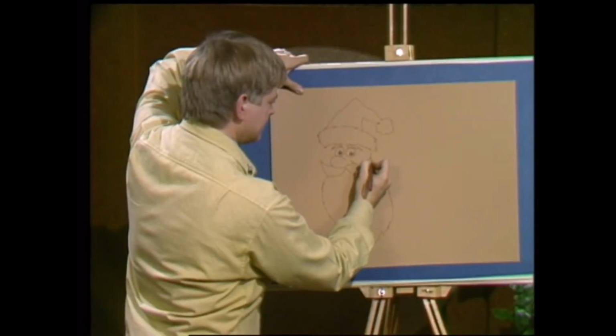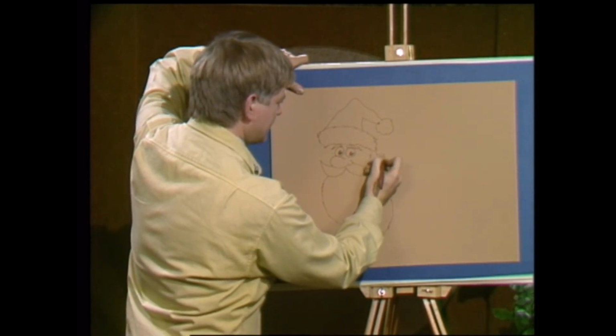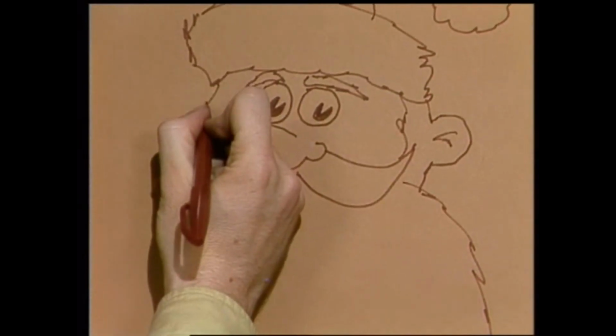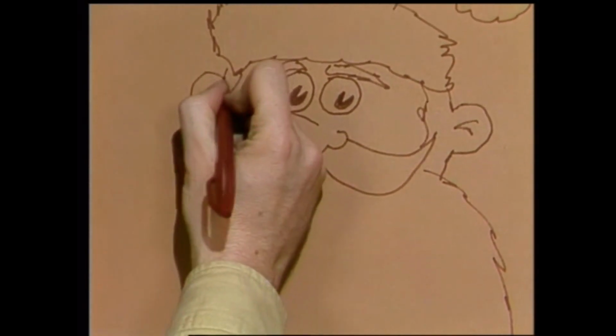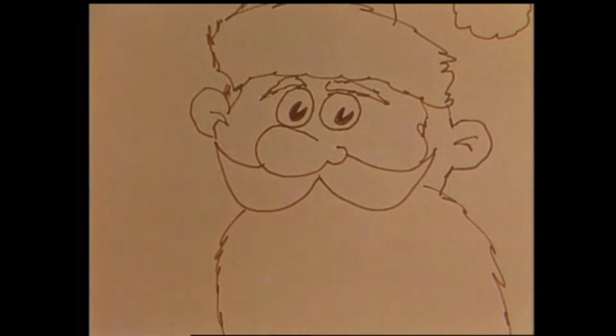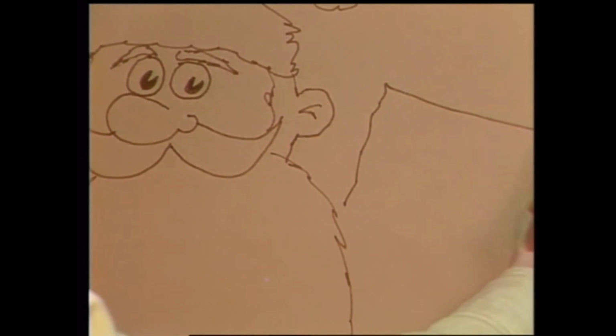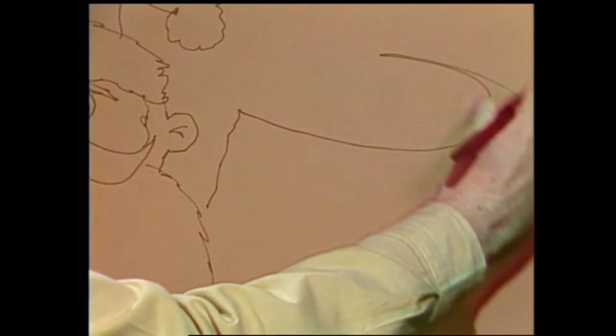Do you know anybody with a big beard like that? I don't. I think Santa Claus has the most unusual beard of all. Make sure he gets his ears in. Now, what's he got here? He's got his bag. And what's in the bag?